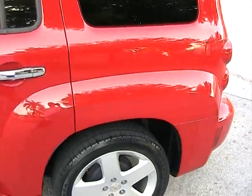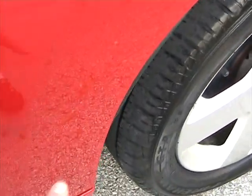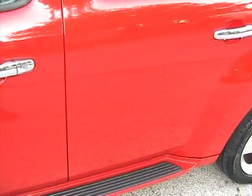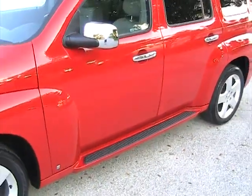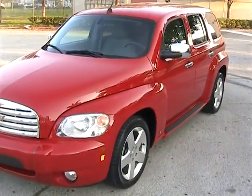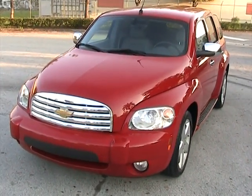Walking around the driver's side, also in great condition. It's got a small little touch up here, as you can see right there. Nothing major. Really in nice shape. Free of any dings or dents. Very clean all the way through. It's a very nice vehicle. 2008 with only 16,000 miles. Very nice car.